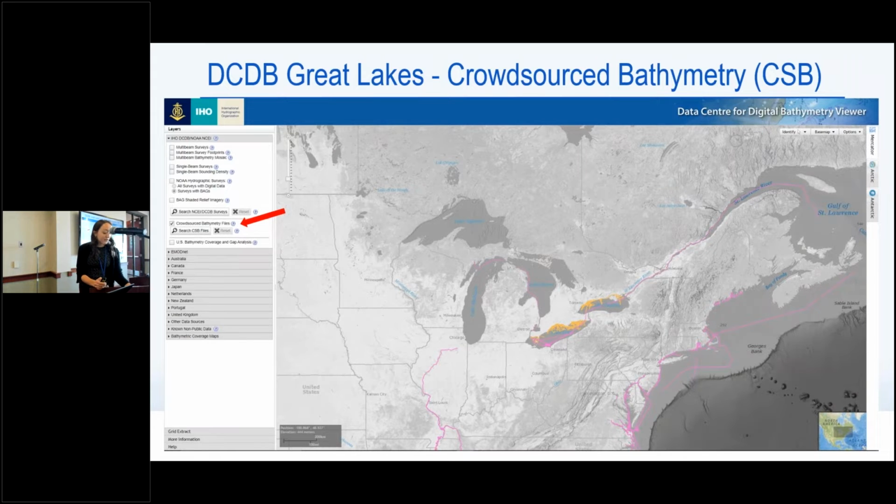The archive also includes crowdsourced bathymetry data, which is also known as CSB data. CSB is the collection and contribution of depth measurements from vessels using standard navigation instruments while engaged in routine maritime operations, so not systematic surveying. This past year, we've been extremely excited to see CSB contributions increasing in this region, like the orange track lines in Lake Erie and Lake Ontario, which were submitted by GLOS this past summer.